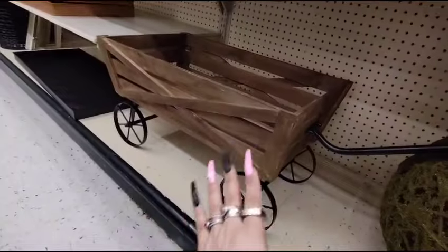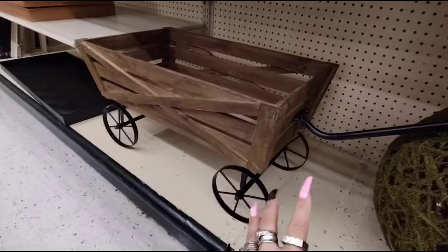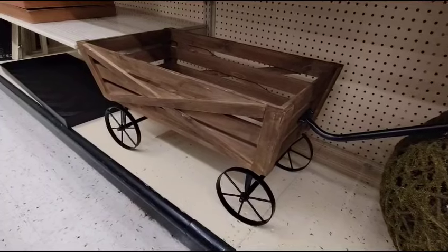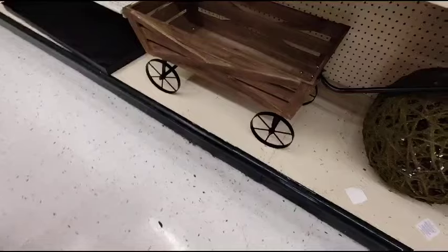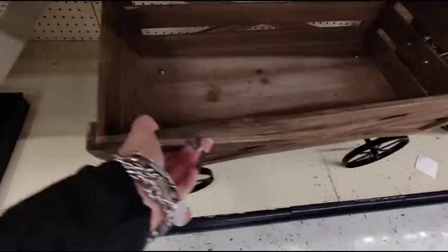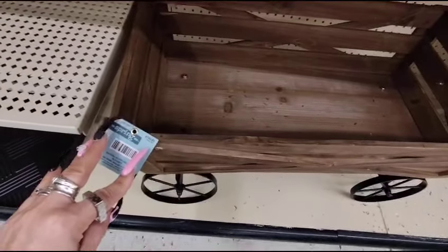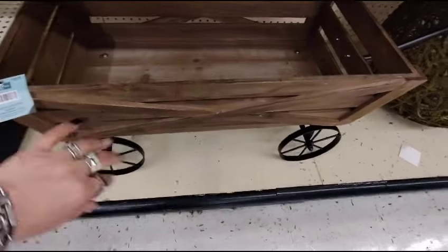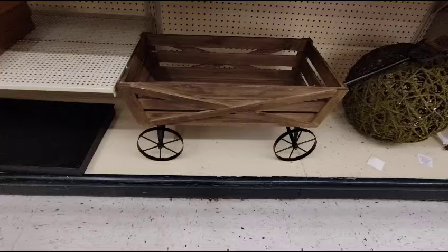Now, I really like this wagon. I think this wagon would be great for putting either real pumpkins or fake pumpkins or some hay bale in there and maybe a scarecrow for fall. And again, this is a really basic wagon, so you could use this for multiple purposes, and it does actually roll. All right, and this is going to be $149. Wow, I was not expecting that, but okay, but it is really nice. I do like it.